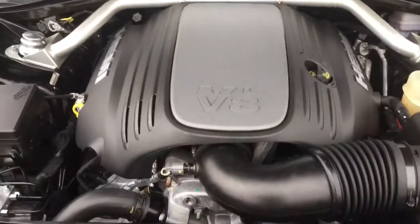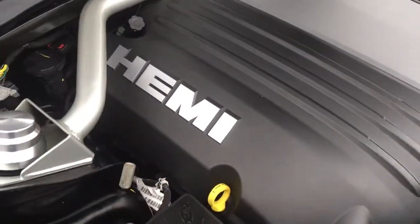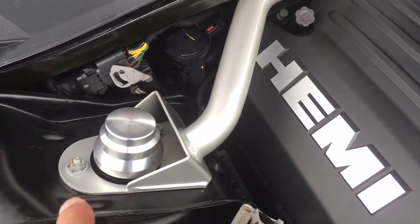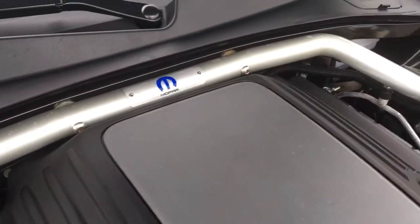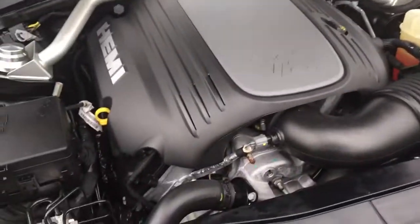Oh, baby. Yeah, baby, the 5.7 liter V8 Hemi engine. And then here, see these special tops on the shock towers, and then it's the Mopar stabilizer bar. There's one in the back also. I'll show you that as well. We'll check out the trunk.